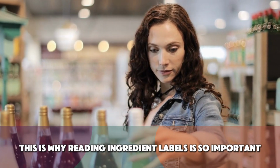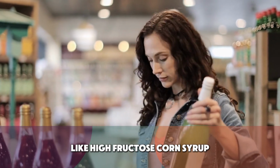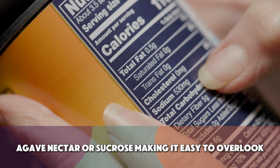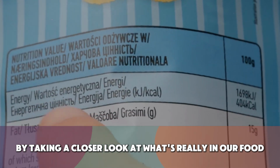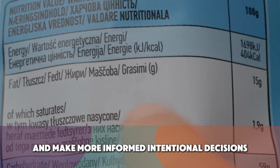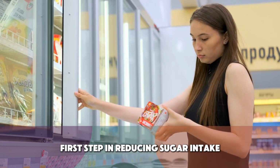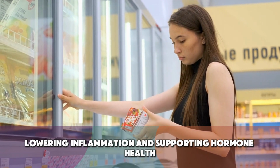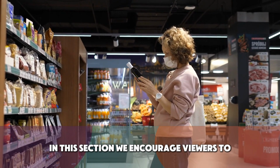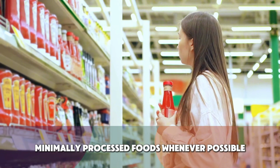This is why reading ingredient labels is so important. Sugar often hides under names like high fructose corn syrup, agave nectar, or sucrose, making it easy to overlook. By taking a closer look at what's really in our food, we can identify these hidden sugars and make more informed, intentional decisions. Raising awareness is the critical first step in reducing sugar intake, lowering inflammation, and supporting hormone health. In this section, we encourage viewers to become more mindful about their choices and to favor whole, minimally processed foods whenever possible.